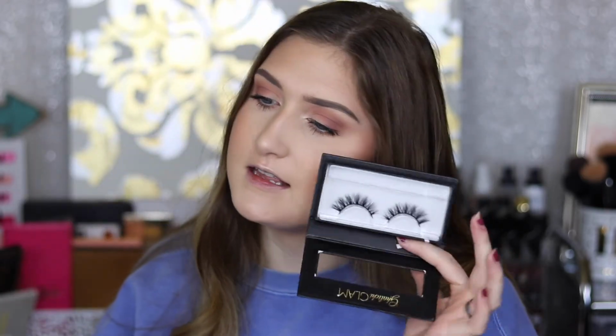So while we wait for that to dry, I'm going to be using, no surprise, my J Makeup lashes. I've been using the intoxicating ones from, what's it called? Flutter. But they're more intense, and so for every day, especially for work, I've been using my J Makeup ones, and these are new ones.